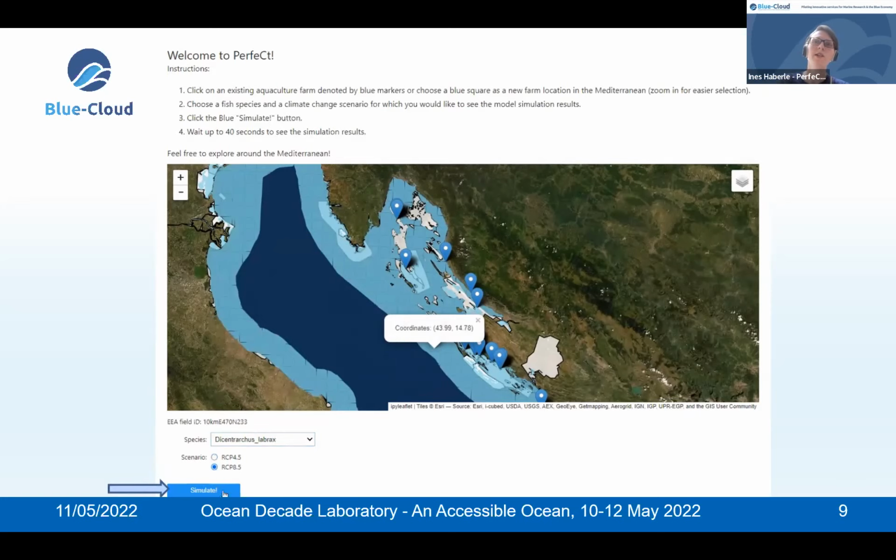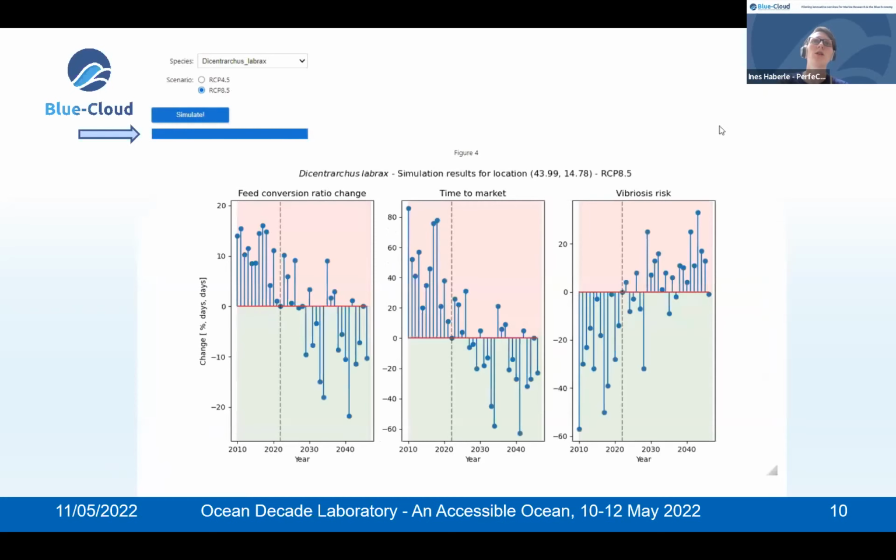And then you just click simulate and you can trace your progress. In the end, you end up with three performance factors that you can observe. What you can see here is, for example, feed conversion. What you get are the changes of the three performance factors in relation to the reference year. So if you see that something is in the red, it means that relative to the reference year, it will get worse. And if it's in the green, so it's lower, it will get better for that performance factor.